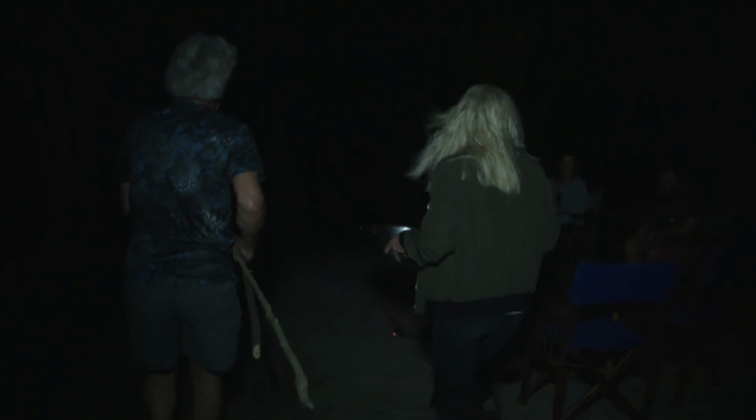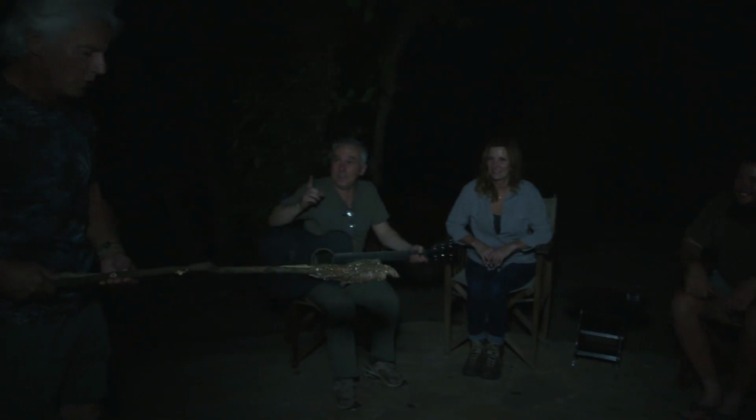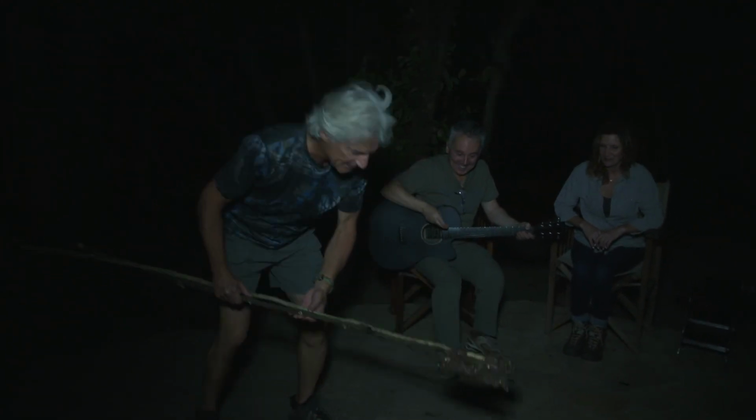Fantastic. How great is this? Cooking outside, Rugged X style. We got Monty Smith jamming away. The lovely Miss Angie, Dylan. How was today? Was that fun or what? Awesome. Great day. We got the dik-dik. We killed some buffalo this afternoon. Not just one, but two. That's right. Luckily, we had lots of permits in our pocket.